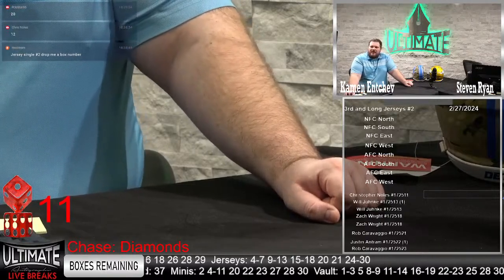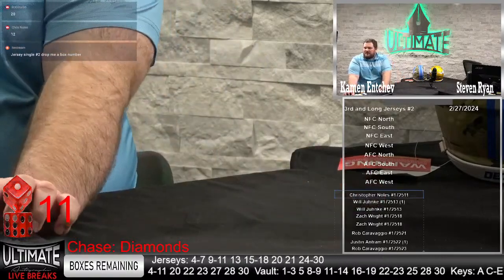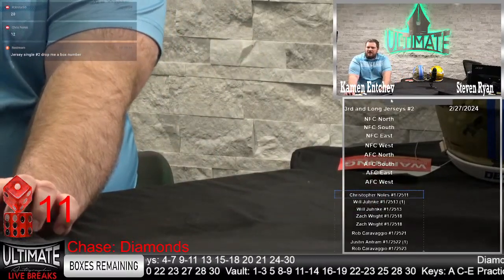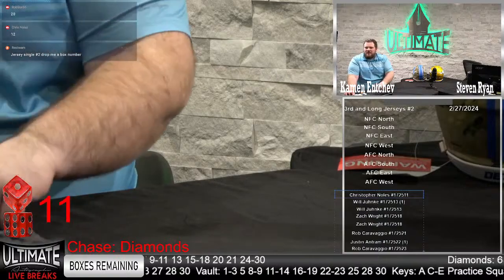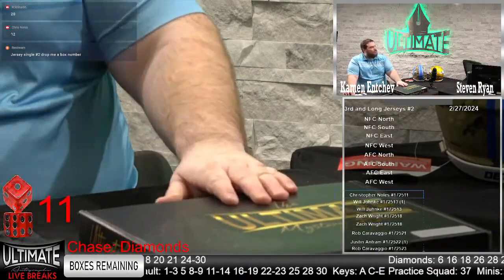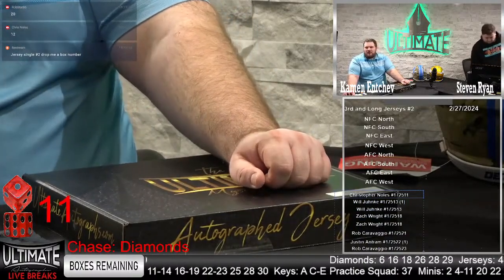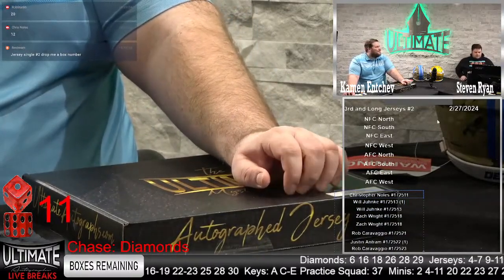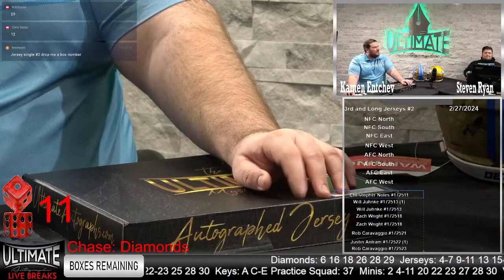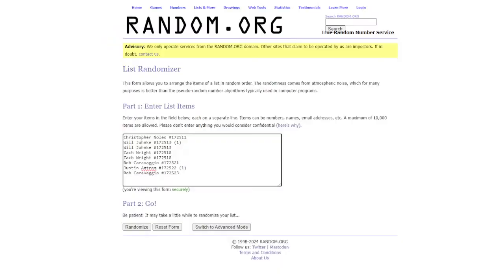Box 12. All right, good luck, guys. We'll throw you here in the randomizer, and we'll get you set up here for the jerseys. 12. I'm still liking that vault. A lot of good double up possibilities in the NFC North and the AFC West in particular for the headliners, guys. So definitely get those spots, no doubt about that.